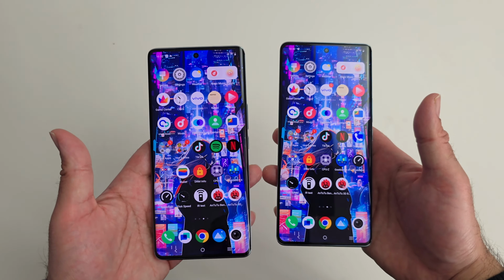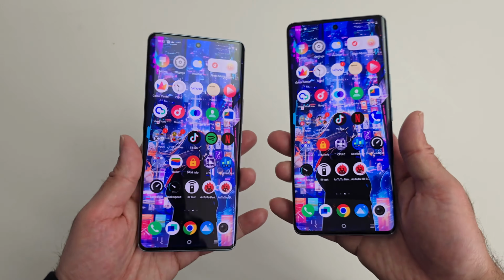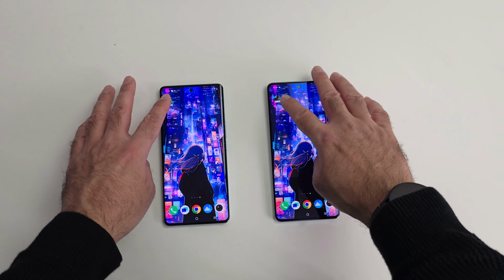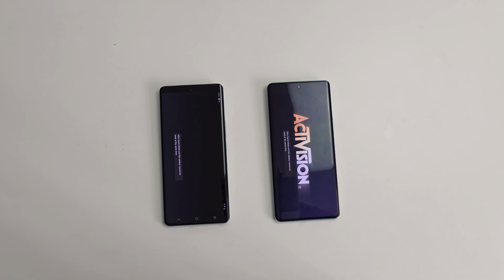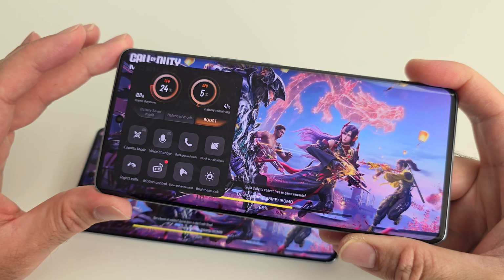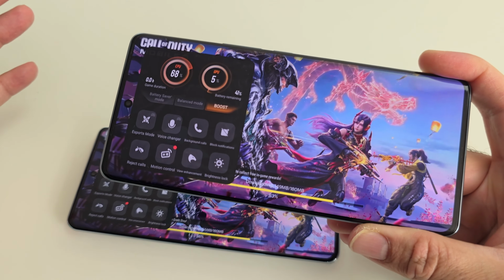Furthermore, just want to confirm neither phone supports microSD expansion or headphone jacks, but both phones do support dual SIM 5G. Now I want to check out a bit of gaming. So let's open up Call of Duty Mobile on both phones. Now if I grab one of the phones, I just want to show you. If we swipe in from the side, you will see a gaming overlay. It works on both. You've got exactly the same options.